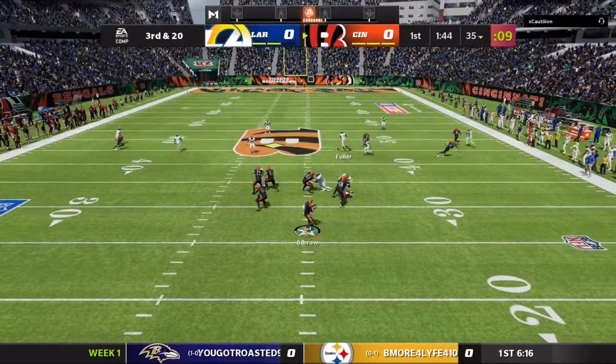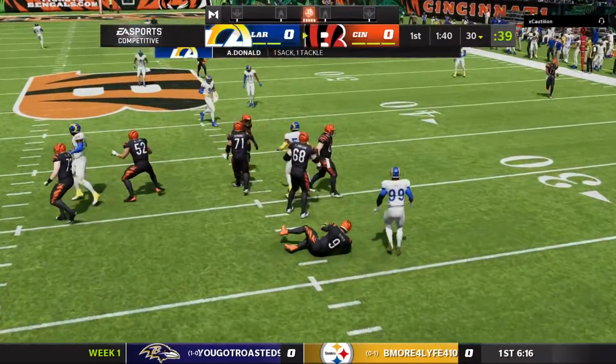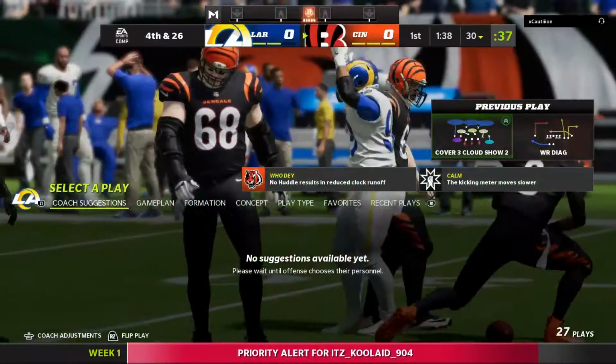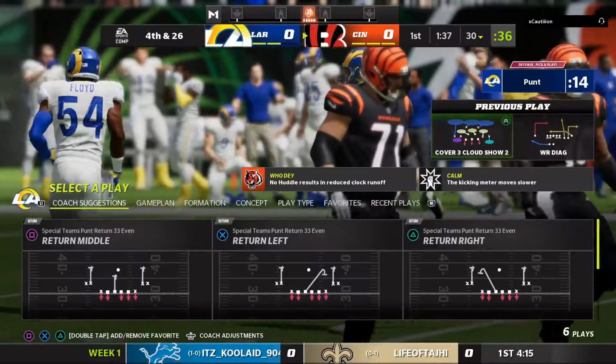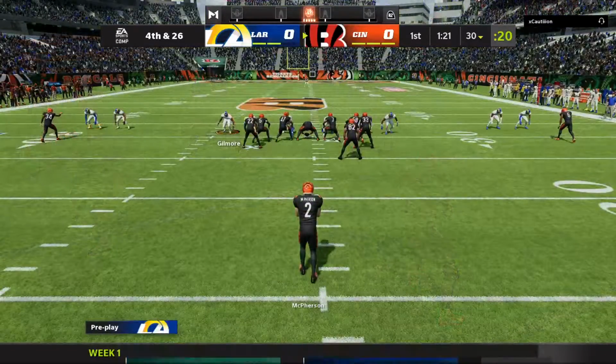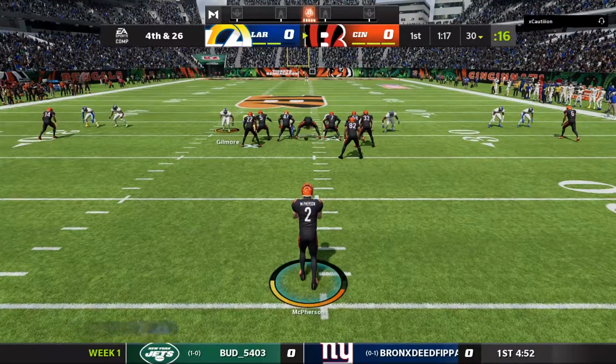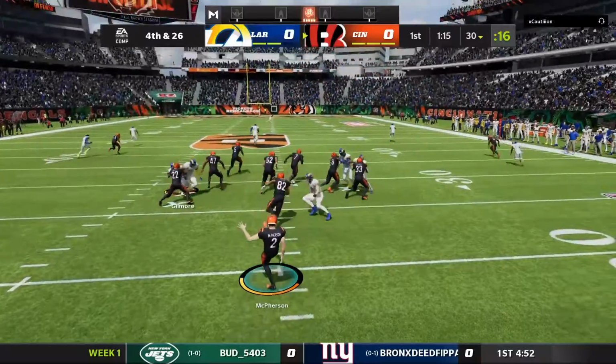Now on 3rd and long, they'll look to throw. And pressure coming, and they got him once again. Well, Aaron Donald just so strong they can't block him, and he records the sack. The Bengals bring out their punter now as the drive goes backwards, so he's on to punt it away.